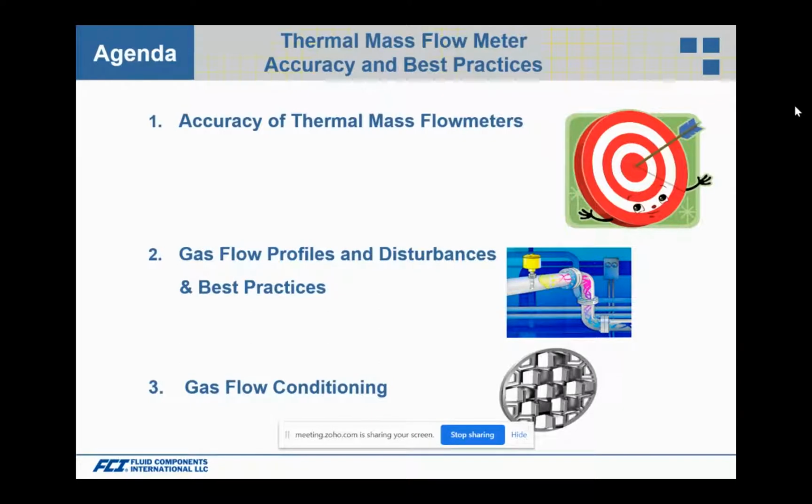And then we'll go through some of the solutions that we have available within the industry for removing any kind of issues with gas flow profiles.